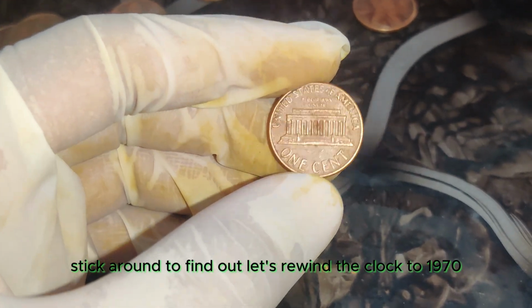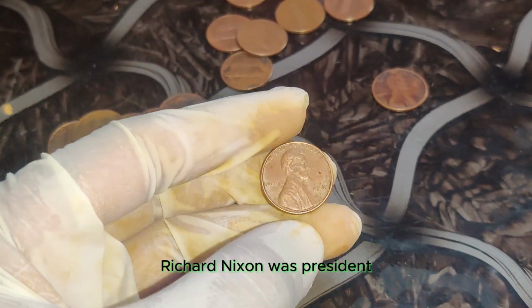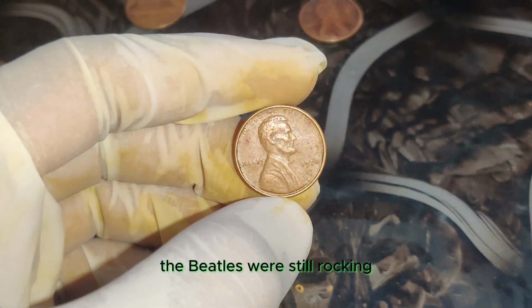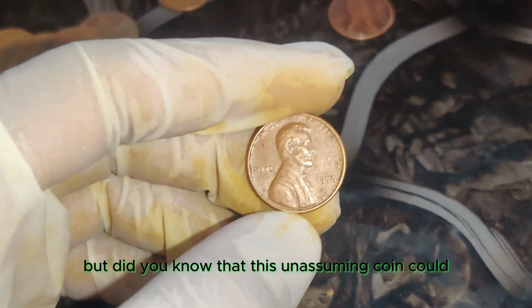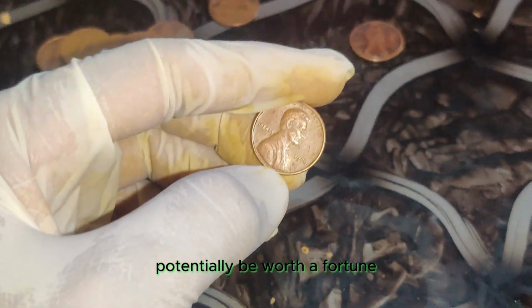Let's rewind the clock to 1970. Richard Nixon was president, the Beatles were still rocking, and the Lincoln penny was quietly making history. But did you know that this unassuming coin could potentially be worth a fortune?